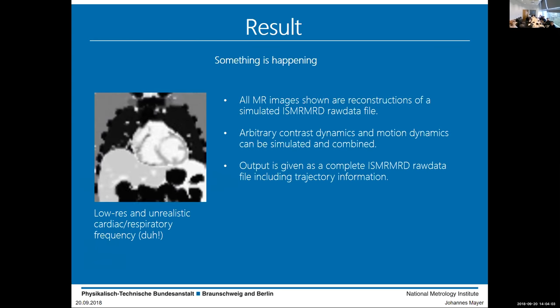And so what it can now do is an arbitrary contrast dynamic and motion dynamic simulation, which can also be combined. And the output is an ISMRMRD raw data file, including the trajectory information. On the left, you see a reconstruction of a low resolution scan where I let the patient breathe very slowly with a very slow heartbeat. And you can see that the blood, the myocardium and the atria are taking up some contrast agent. But it's not very realistic, it's just so that you can see it resolved.